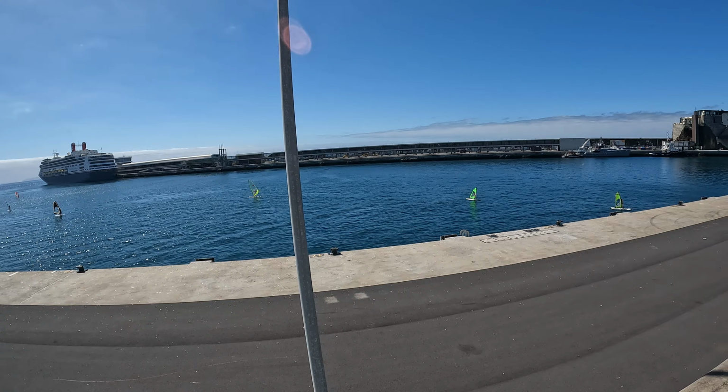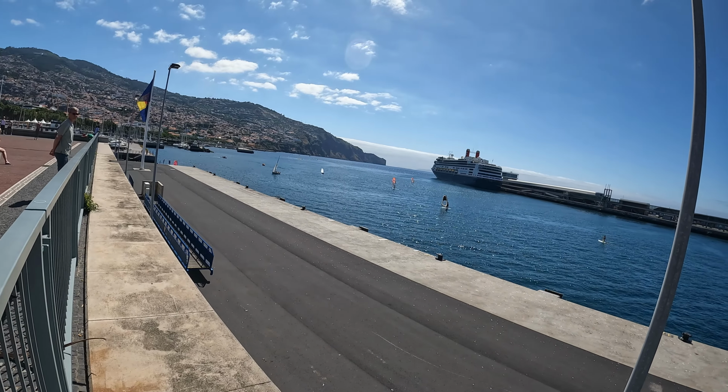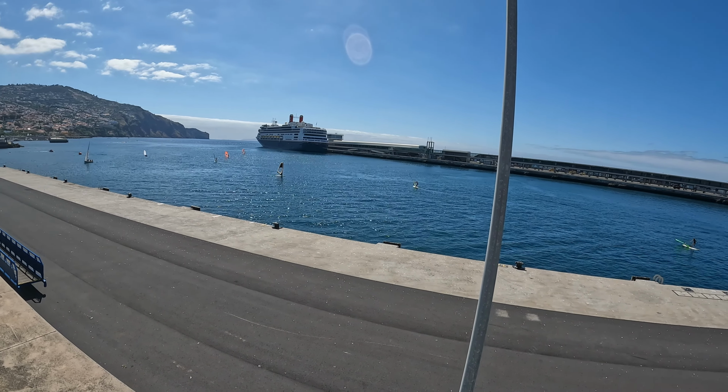And then there are people enjoying surfing and water sports in the Atlantic Ocean. That's the cruise ship I saw from up on the fortress. So, I'm gonna continue onwards to get to the old town and start exploring the city of Funchal.